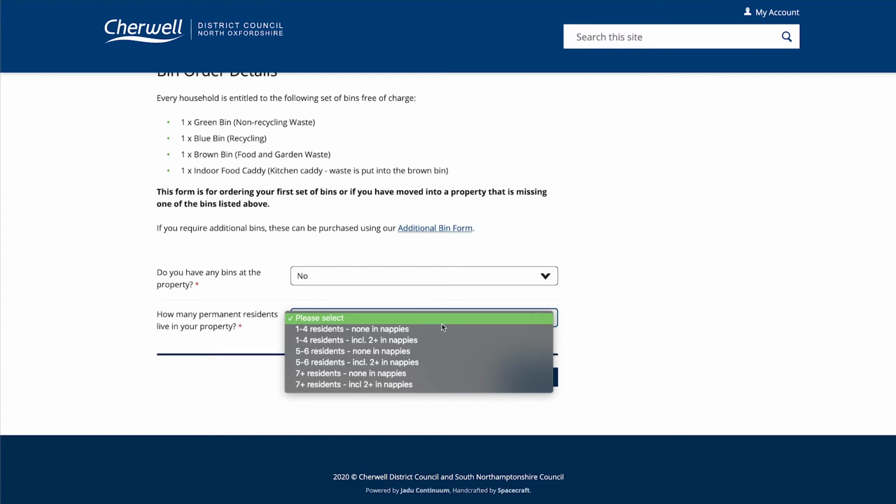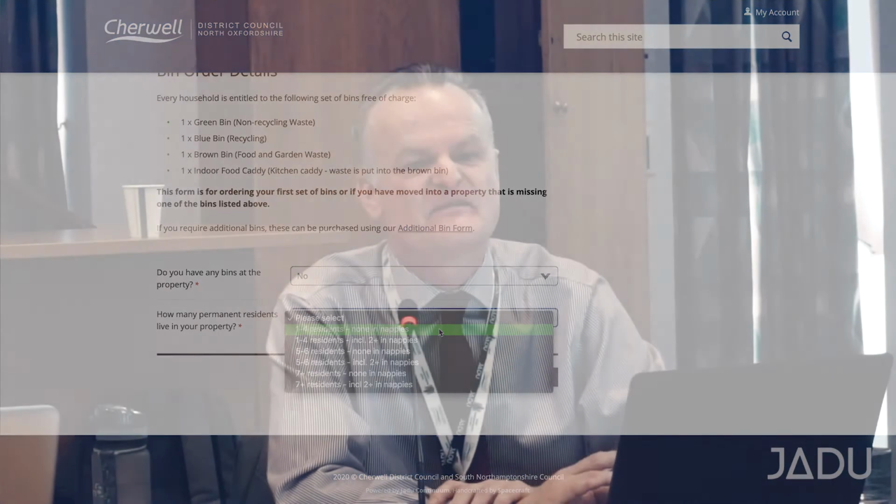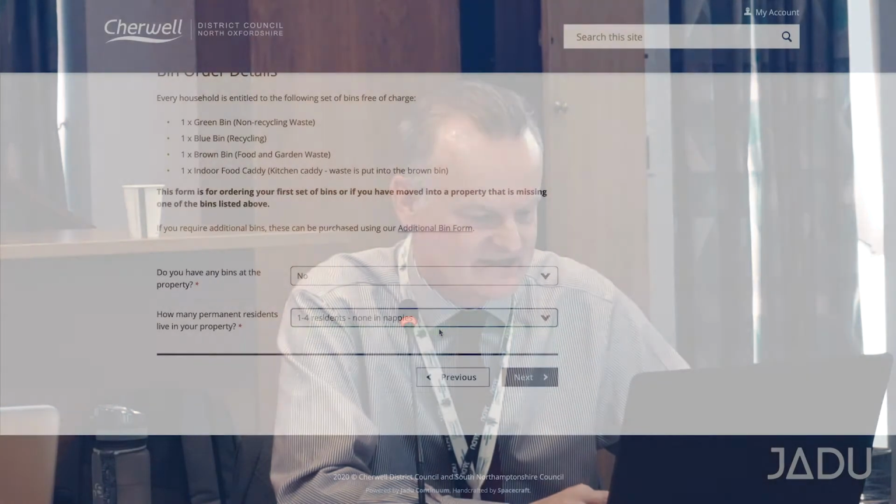Next question it's giving you is how many residents are in the property, and it's asking that eternal question that waste people want to know. Do any of those people use nappies? The reason it's asking these questions is because the size of bin that you get is based on how many residents are in the property and whether you've got any young children. If you do answer including two nappies, it then asks you for dates of birth of children just to get some sort of verification that you've actually got young children. I won't do that one for now, so we'll say 1 to 4 residents, none in nappies.